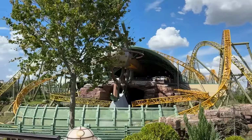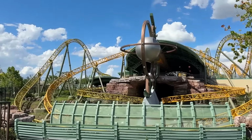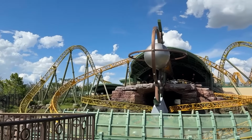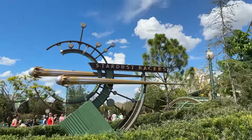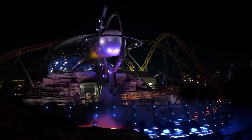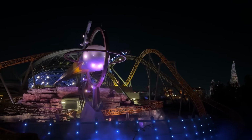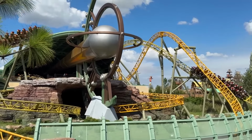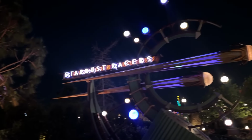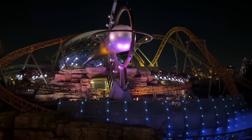Next up, we're going to do Stardust Racers, which is definitely the biggest thrill ride in the park and certainly one of the most popular for that very reason. Initially, when we were planning out our day, we thought about saving this till nighttime because it's absolutely incredible at night, but there have been some thunderstorms possibly coming in tonight. It's Florida in the summer, so we're going to do it now while it's still open, just in case. But Tyler is going to wait until later to try and do it then, so you can watch his video to see how that turns out.